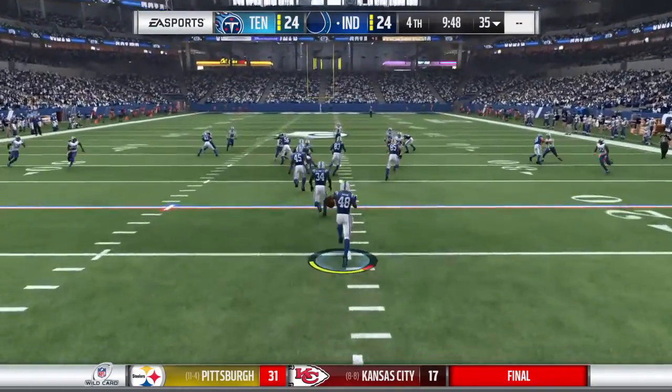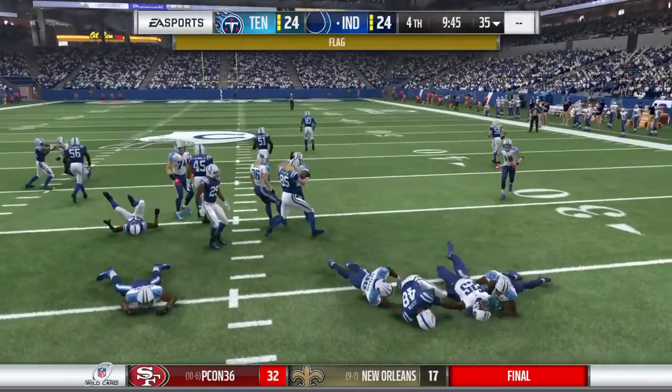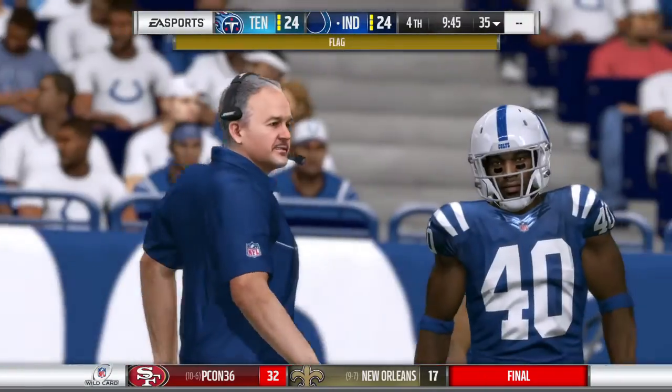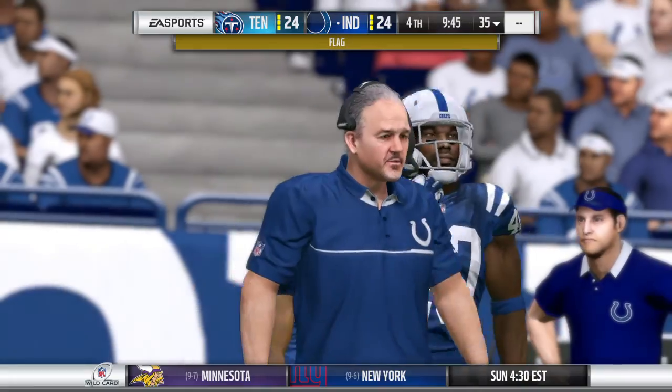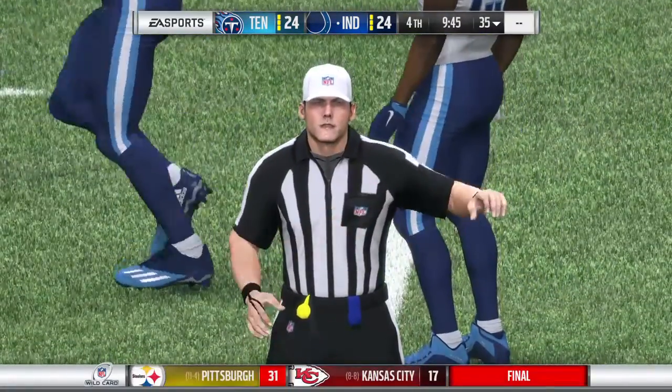This is taken at his 4. And not a bad return here. He gets it out to the 25-yard line. Illegal block in the back. Return team.